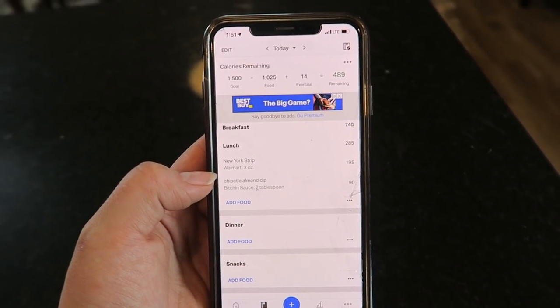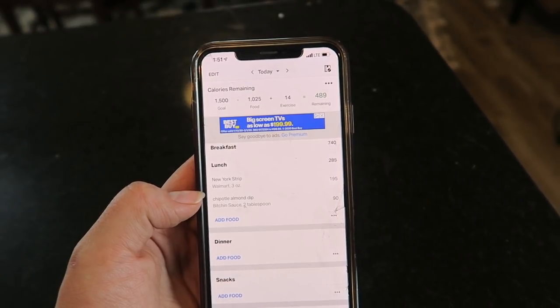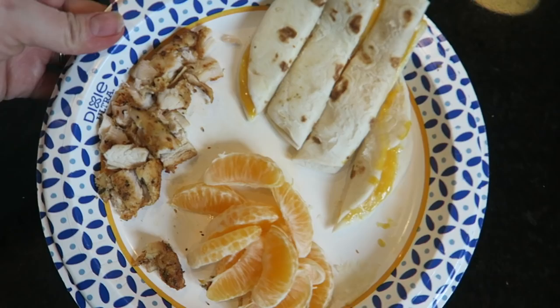I try to pack my meals between like noon and 6 or 7. I give myself a 6 or 7 hour eating window. It's actually easier for me to have a bigger breakfast and then go a little bit lighter on the lunch.